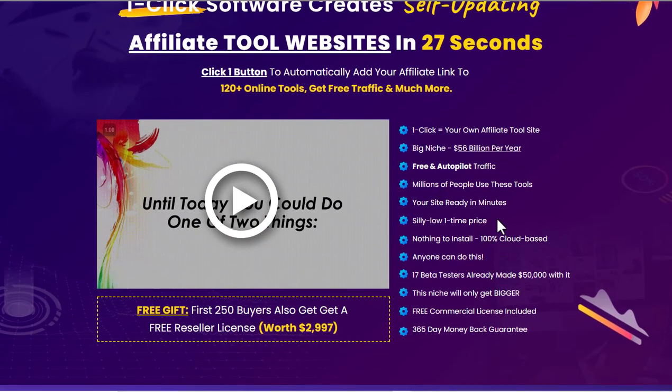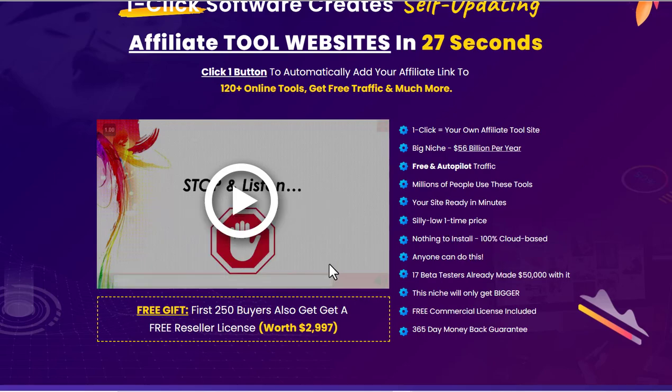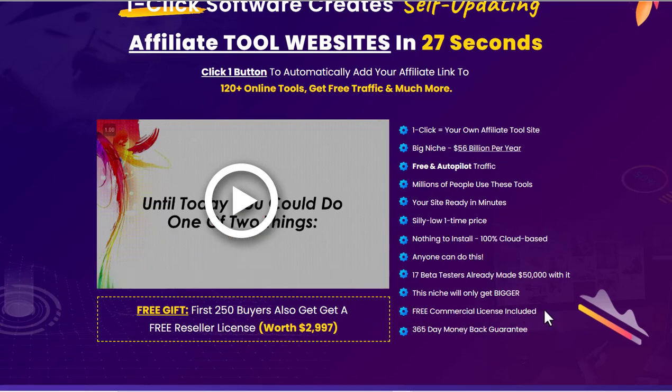There are some big claims here. You're going to get a site that's ready in minutes, silly one-time price, nothing to install. There are some things around this commercial license I want to focus in on a little bit, because apparently you're going to get a free commercial license, but then they mention license at least 3 times in the OTOs, which I will go through very quickly at the end of the review.